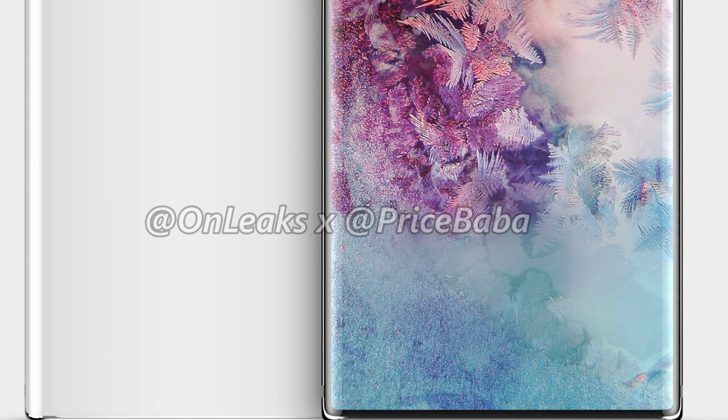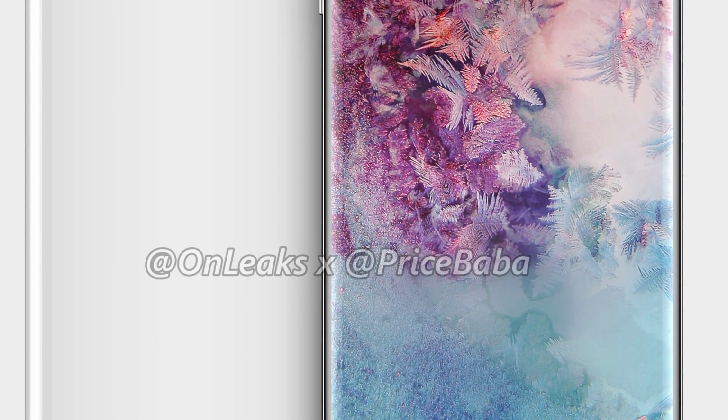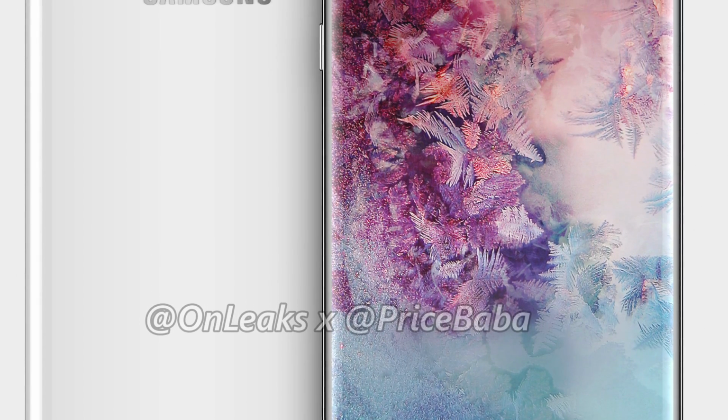This whole square design is really good looking. It really makes this Galaxy Note series stand out compared to the S10 models.